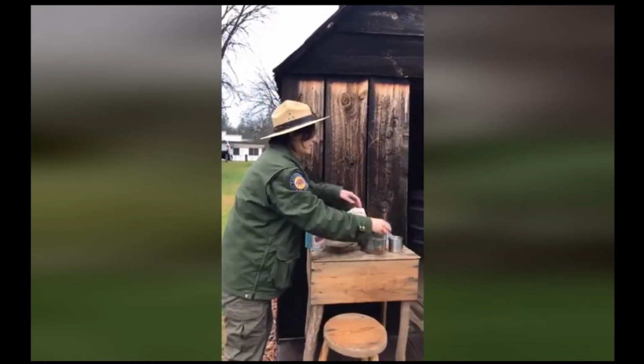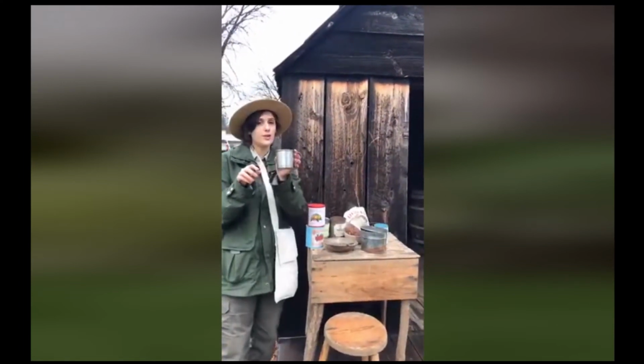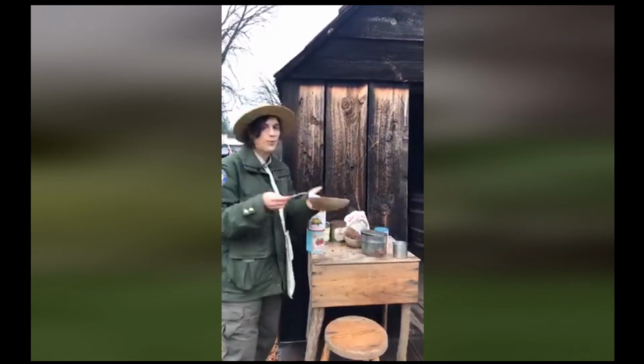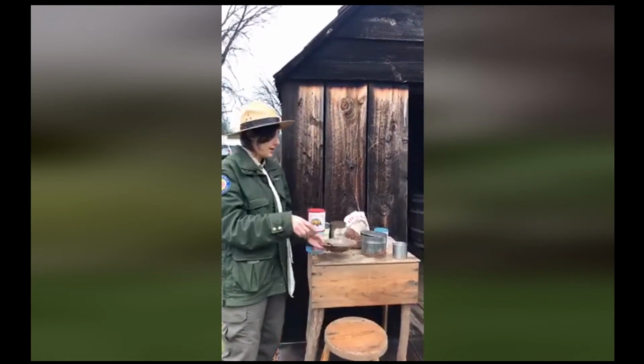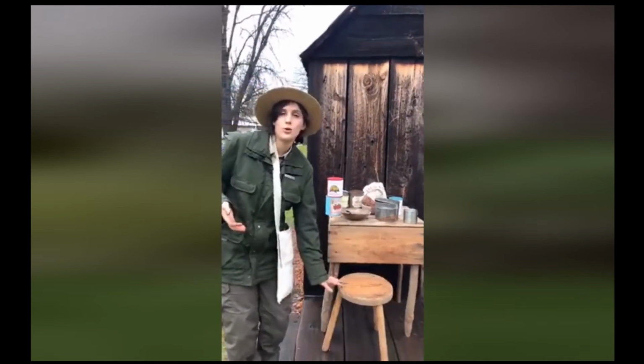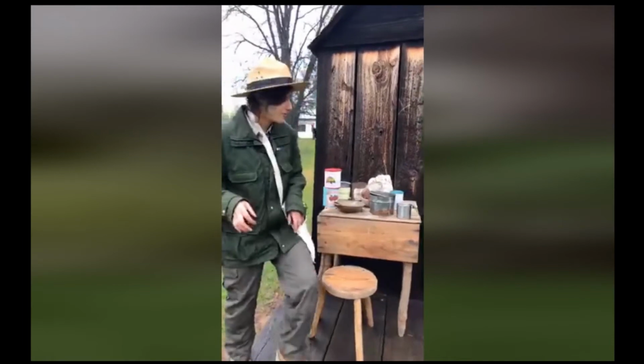And then you can see the tin type of dishware, more durable, a bowl and a spoon. And then even just this table alone is made from an old crate, with a little wooden stool. Now let's go inside the house.